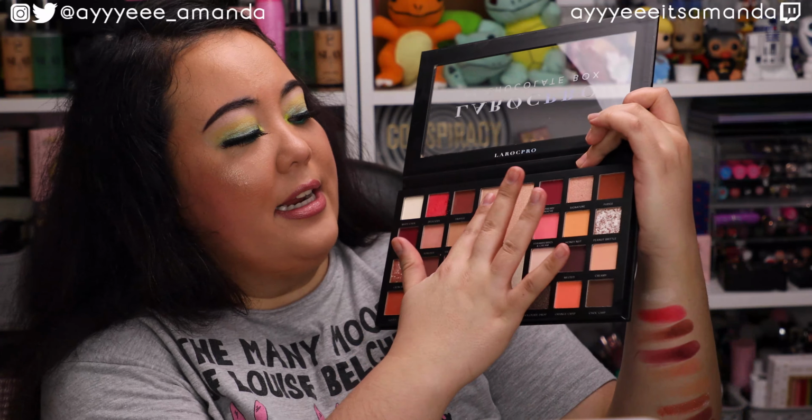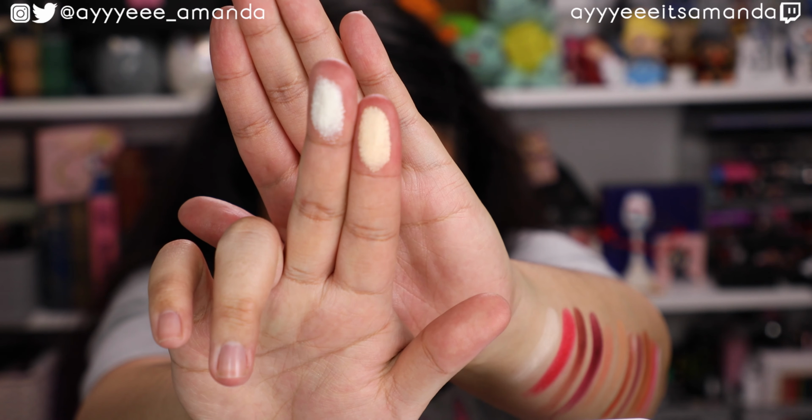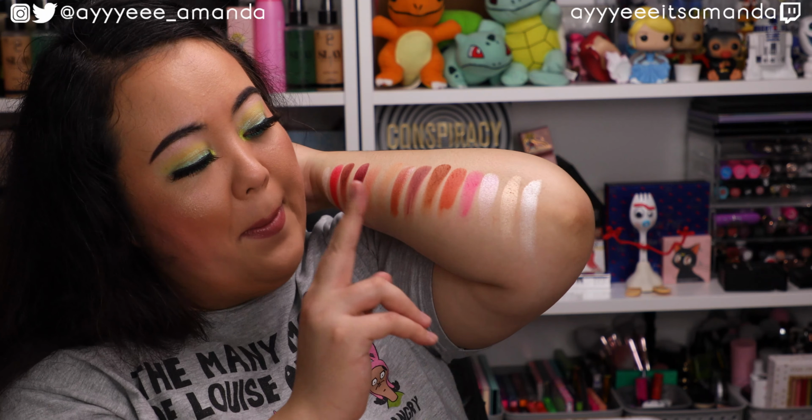Let's go ahead and swatch these massive highlighters. We have the shades Bittersweet and Toasted Coconut. Those 2 highlighting shades are right up my alley. I can see myself getting so much use out of them. And this shade Toasted Coconut in the inner corners is going to look so beautiful.